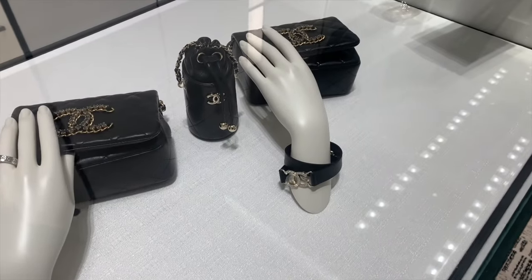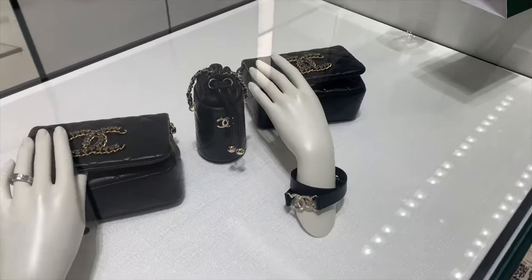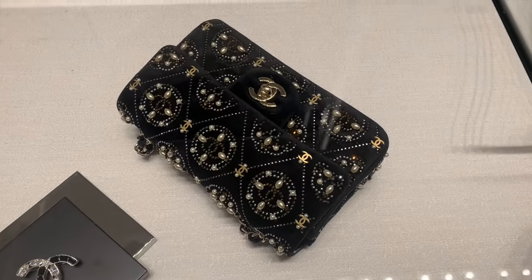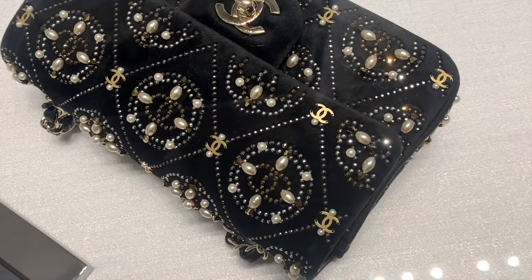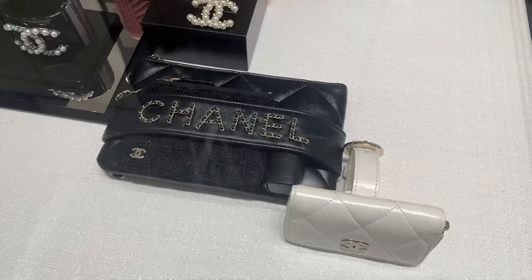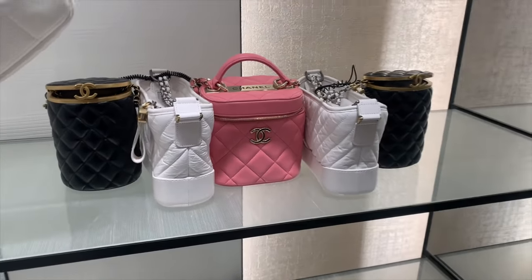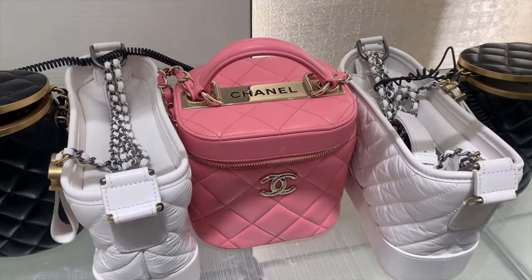Look at this bracelet, it's cute, reminds me of the Hermes ones. Look how nicely they arranged these. I love the cute pink bag in the middle.